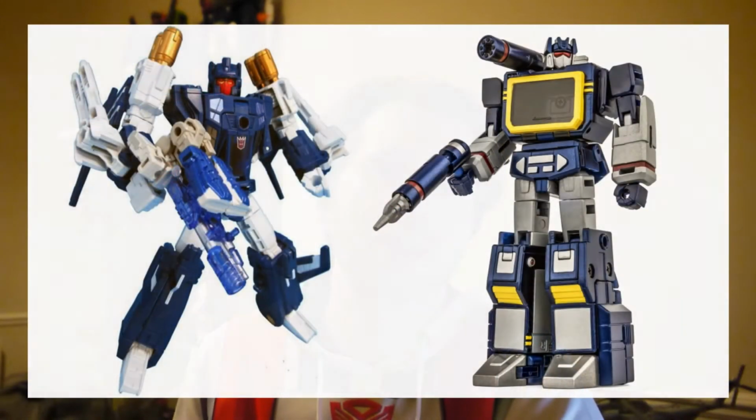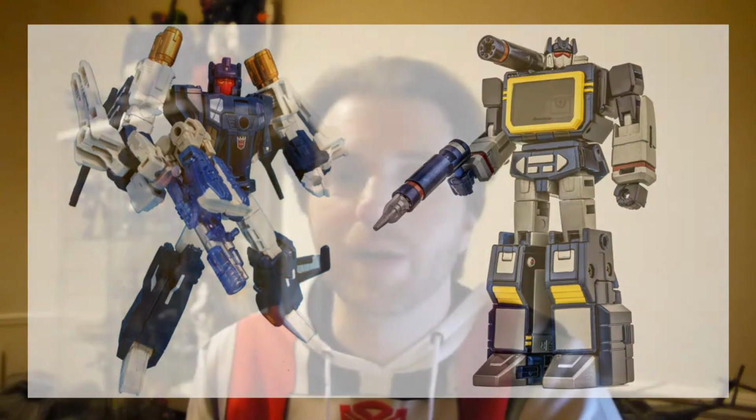Legends scale is relatively new to the market. Figures are coming out more frequently, and these are ranging from about 3.5 inches to 6 or 7 inches high. As great as these figures look, you have 0% chance of scaling them with other scale types. An average deluxe Chug figure is about 6 inches tall, and you can't have a Trigger Happy bigger than Soundwave, can you?